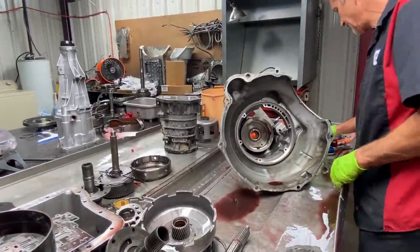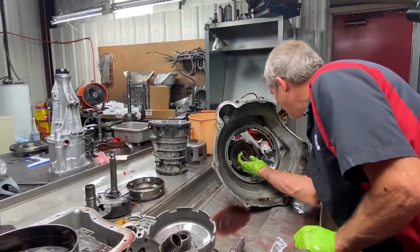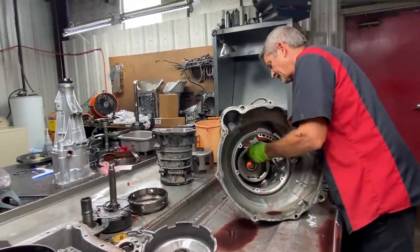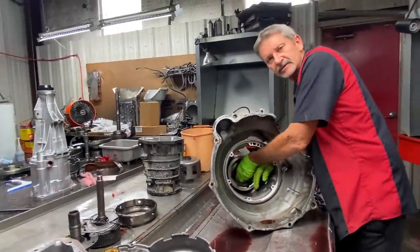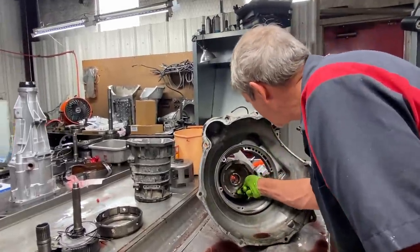Just remember, Scotch-Brite's your friend, you can do a lot with it. Let me tell you, whoever designed that, they're a genius. Actually, Scotch-Brite, I think, ought to support us and send us a big old box of Scotch-Brite.